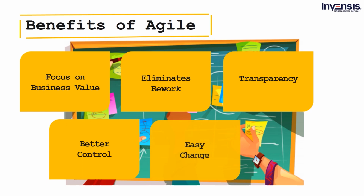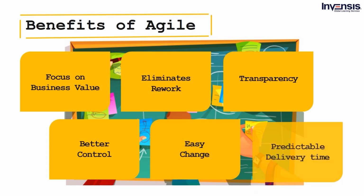Easy change. Unlike the Waterfall model, Agile methodology allows for change. The product development process involves regular refinement and prioritizing the features of the product. The new features to be updated can be implemented for the next iteration within a few weeks. Predictable delivery time. Agile allows delivering new features regularly and quickly. It provides a predictable time to release the software than planned.